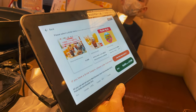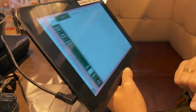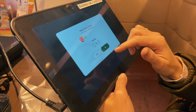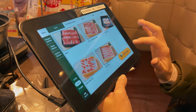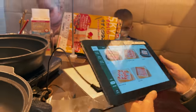If you figured that out, you're still not done. You now decide if you will do the drink bar or not. Okay. Now I gotta select the meat. Now you're ready to order what meats you will begin with. We're ordering a variety to try them all. Okay, now you can probably do pork belly. I bet that's good. Okay, we're all ordered.